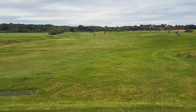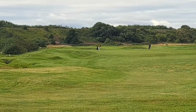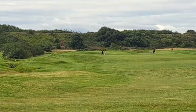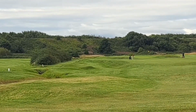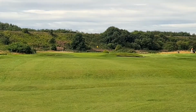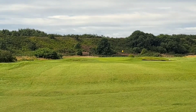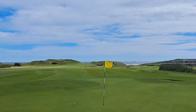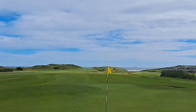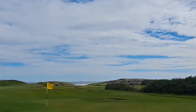Right, this is the opener at Hartlepool, and we're starting off with a relatively straightforward par 4, shortish one at 254. It's running down the left, wind blowing right to left. That's looking in towards the first green. It's relatively short, but it's a stiff wind. Caused me a bit of trouble. Let's look back down the first, from behind the green. Glimpse of the sea in between the dunes there. Clubhouse to the right.